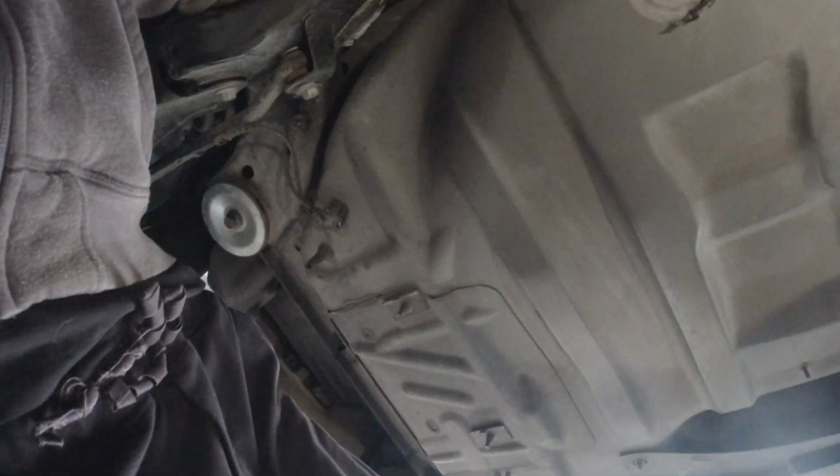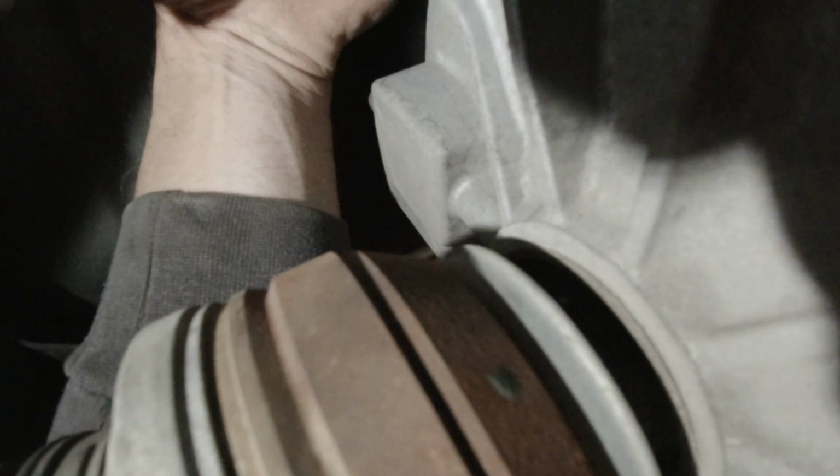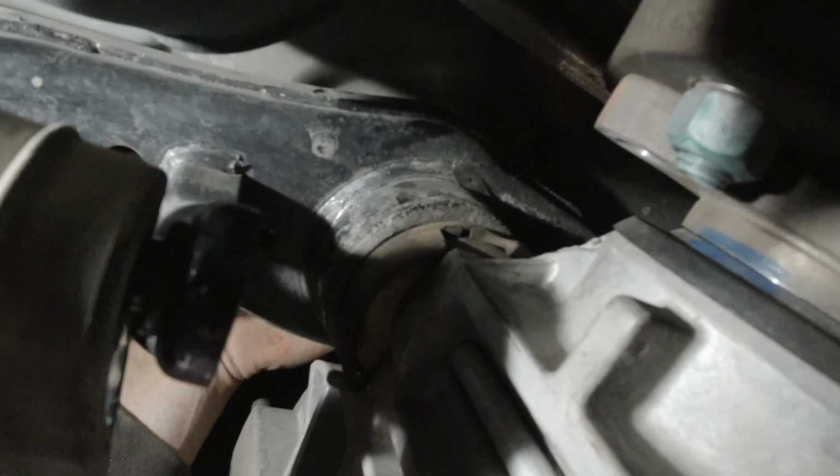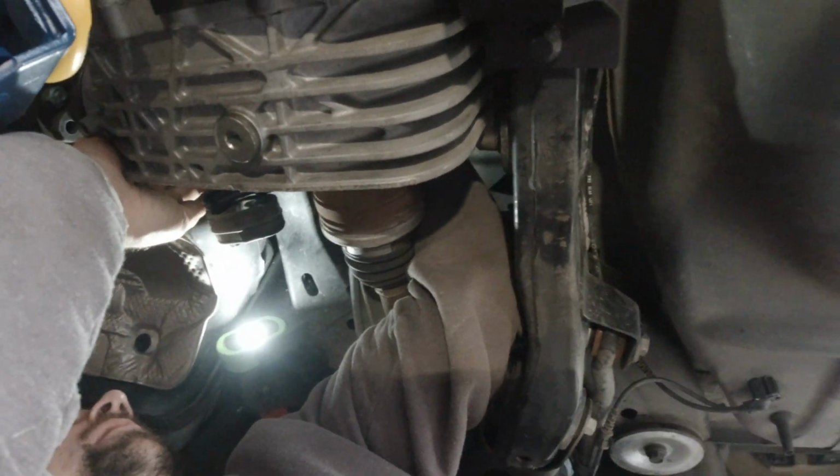Wow. Underneath here, there is the last bolt, which is up top. Man, I don't know how easily I could show that. Way up here. Oh my god. It's the top side of that. The top side of that. And trying to get that bolt out is not fun. So that is our current adventure.